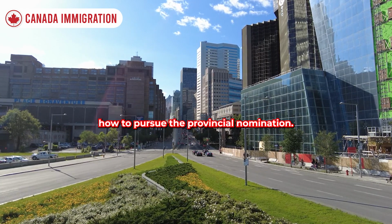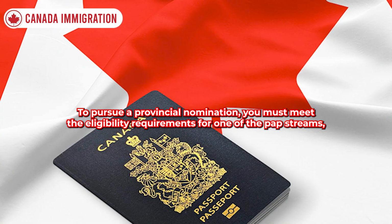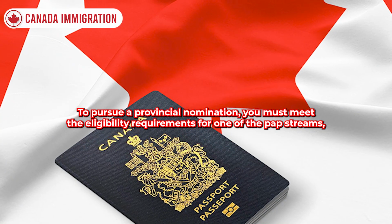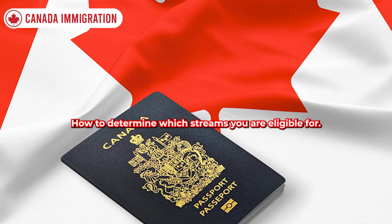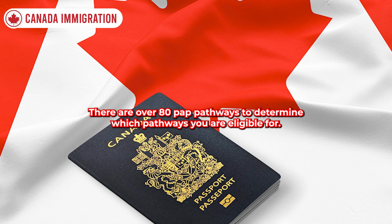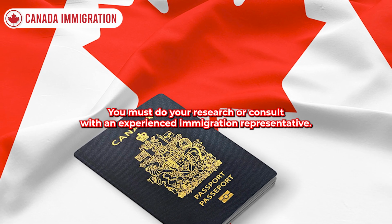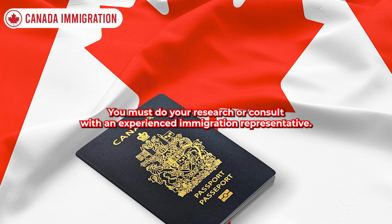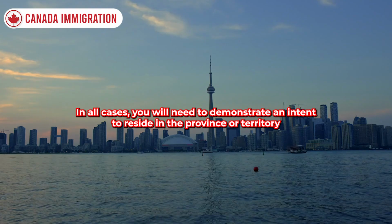How to pursue the provincial nomination? To pursue a provincial nomination, you must meet the eligibility requirements for one of the PNP streams, and you must follow the process to be considered for that stream. How to determine which streams you are eligible for? There are over 80 PNP pathways. To determine which pathways you are eligible for, you must do your research or consult with an experienced immigration representative. In all cases, you will need to demonstrate an intent to reside in the province or territory from which you seek a nomination.